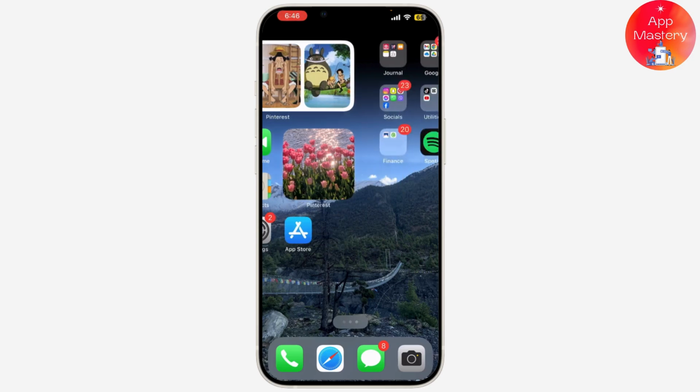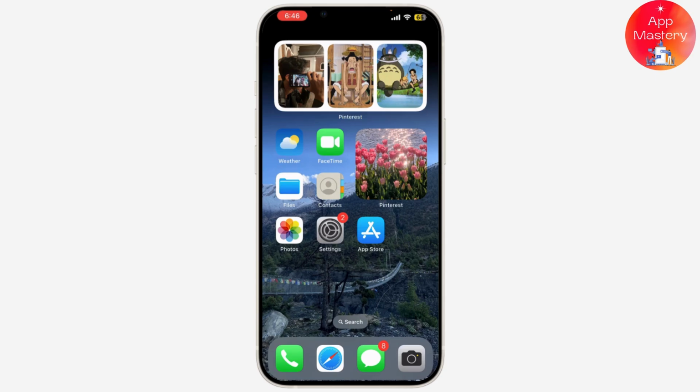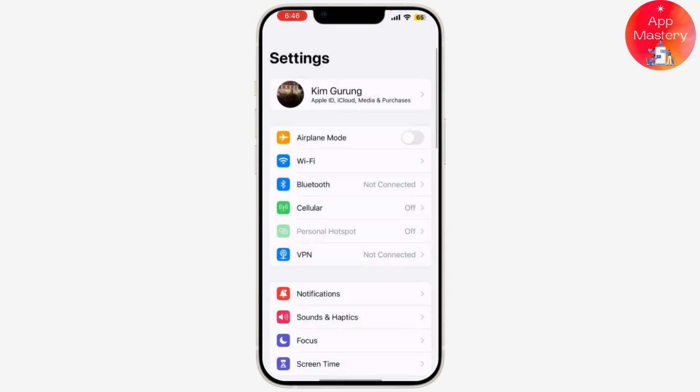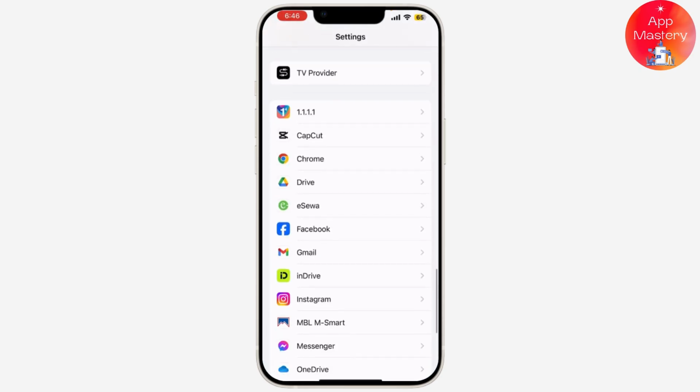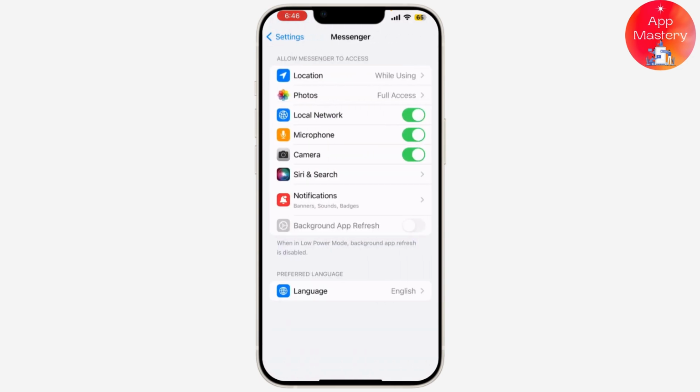Open the Messenger app on your smartphone. Go to your phone settings. Scroll down and find Messenger. Tap on permissions. Ensure that microphone permission is enabled. If it's not, toggle it on. This allows Messenger to access your microphone during calls.